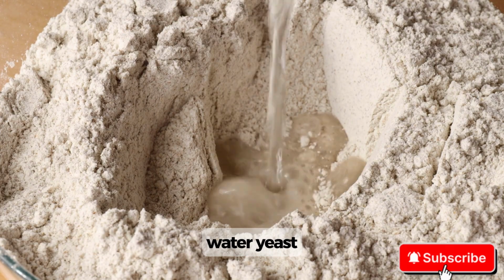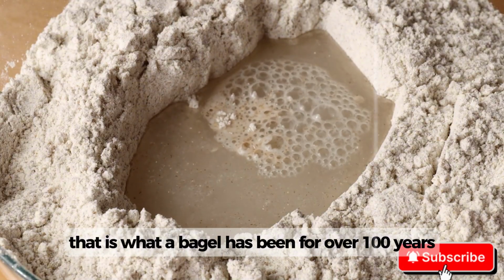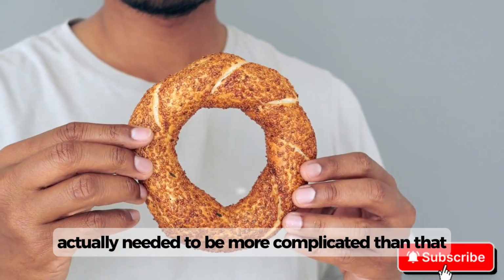Flour, water, yeast, salt, boil, then bake. That is what a bagel has been for over 100 years. That is the entire recipe, and it never actually needed to be more complicated than that.